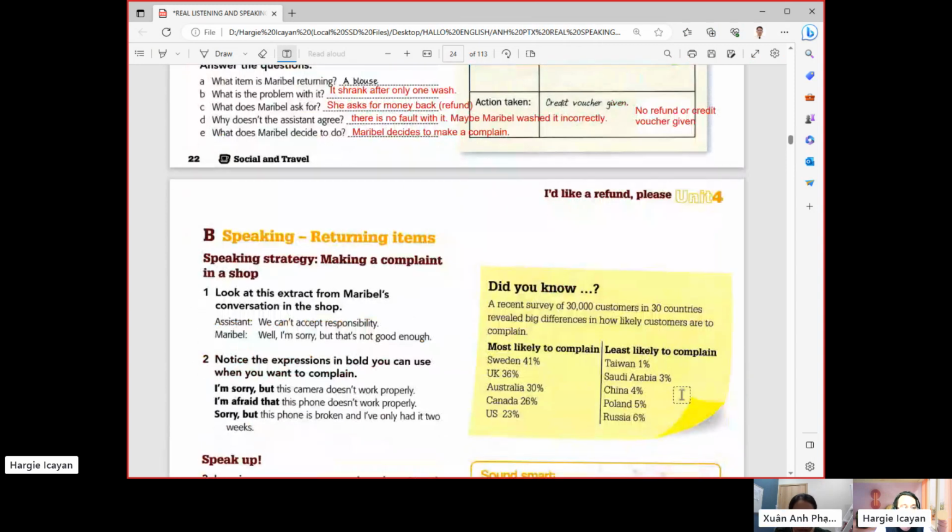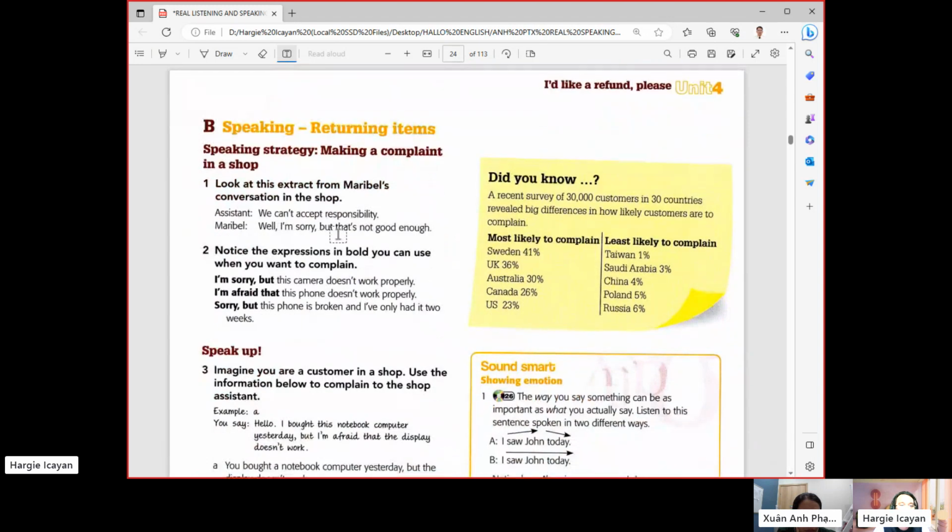Now, moving on. For the speaking activity, returning the items. So, making a complaint in a shop. You are already there and you are now making a complaint. Look at this extract from Maribel's conversation in the shop. According to the assistant, can you please read on? We can accept responsibility. And according to Maribel? Well, I'm sorry, but that's not good enough.